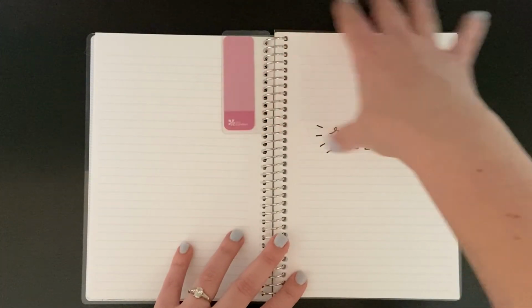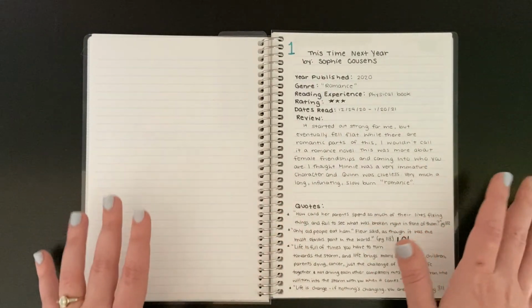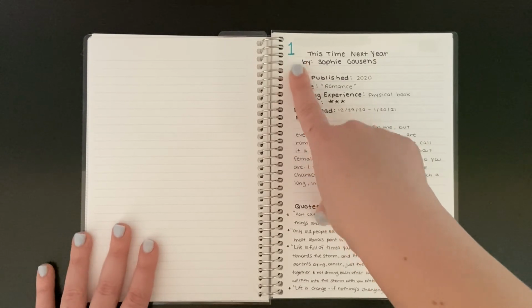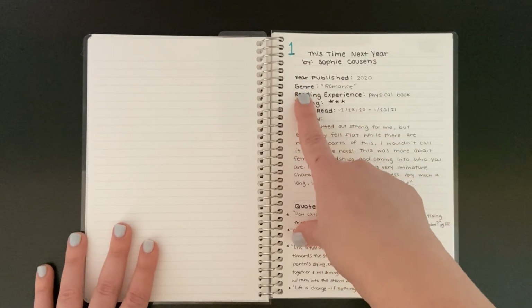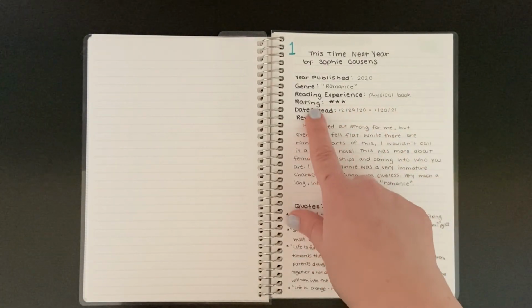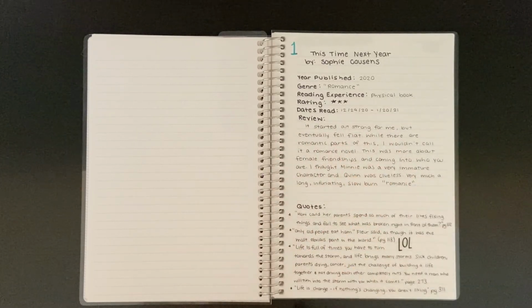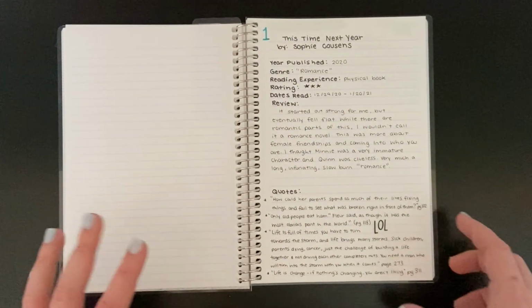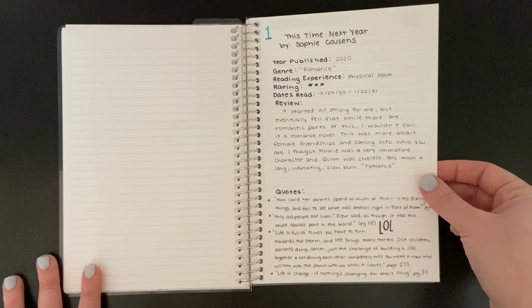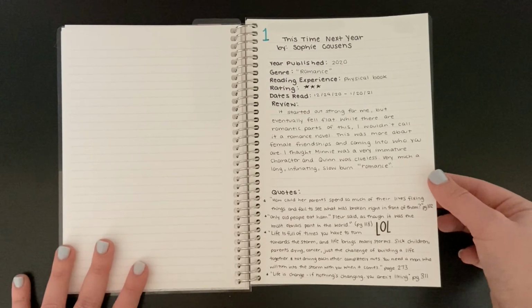And now we're getting into my reviews. How I have my reviews page set up is the title, the author, and the number. It's the first book I read, so I put a 1. Then the year published, the genre, the reading experience, so I actually had the physical book, the rating I gave it, the dates I read it, and my review. And then if I had quotes from the book that I pointed out, I put them at the bottom. I'm really enjoying this layout so far. It's been working for me, and it's been really fun to fill in.